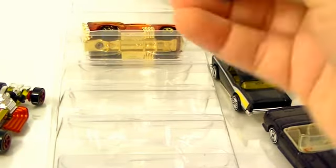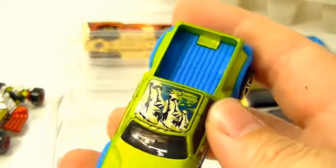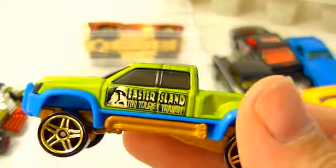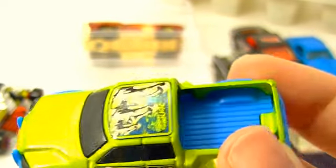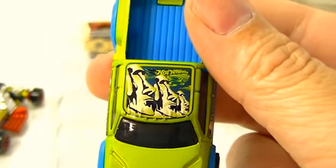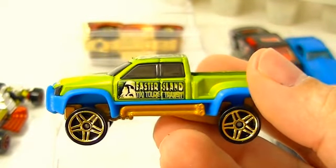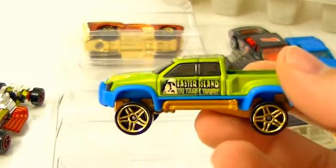And here's Mega Duty. This one's always one of the favorites when it comes out in the main lines with the Easter Island Tiki stuff on it. I'm not sure Easter Island. I don't think Easter Island are Tikis. Is Easter Island considered Tikis? I think that might be a bit of bad world geography going on there.